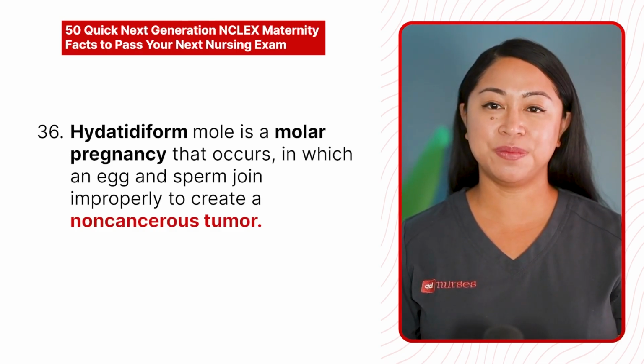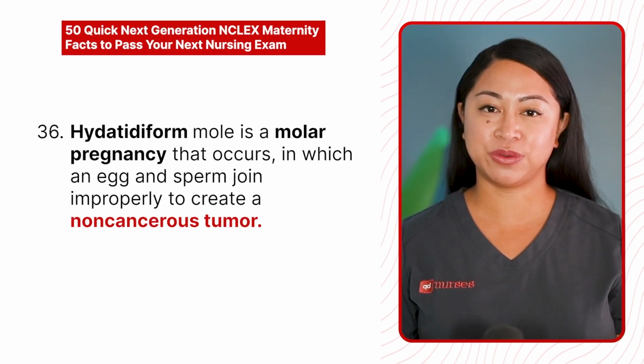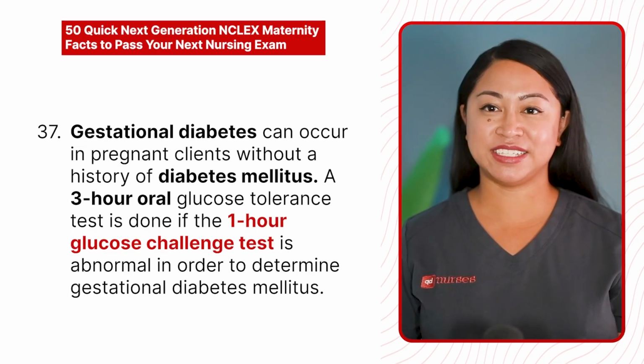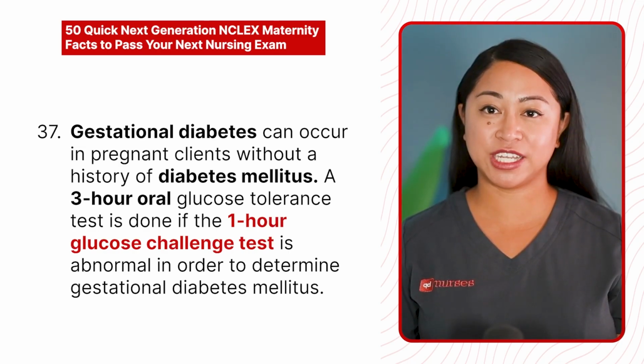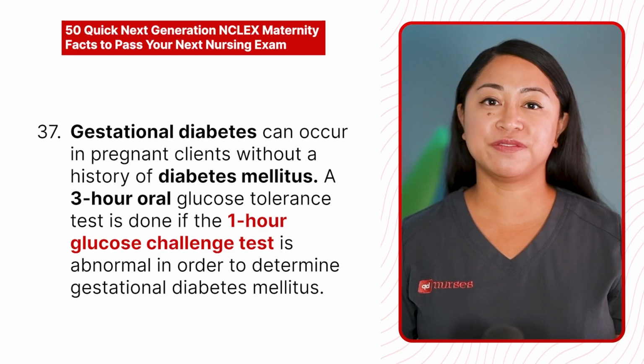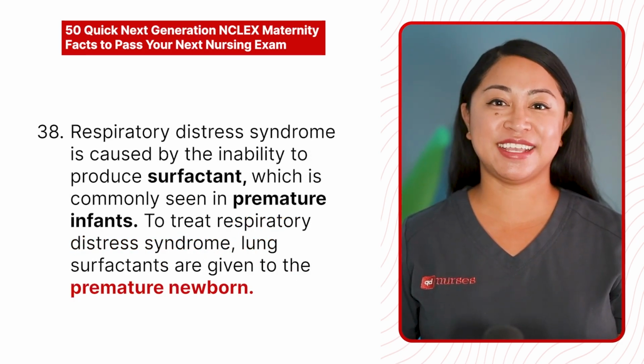Statement 36. Hydatidiform mole is a molar pregnancy in which an egg and sperm join improperly to create a non-cancerous tumor. Statement 37. Gestational diabetes can occur in pregnant clients without a history of diabetes mellitus. A 3-hour oral glucose tolerance test is done if the 1-hour glucose challenge test is abnormal in order to determine gestational diabetes mellitus.